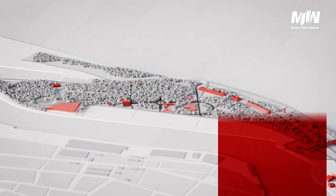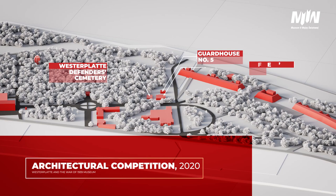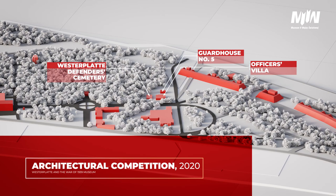The first stage will involve restoration of the buildings of the former power plant and reconstruction of the cemetery. The winner of the architectural competition will develop plans for the reconstruction of the cemetery, which will involve displaying the relics of guardhouse number 5 and the officer's villa.